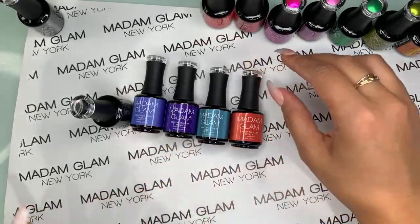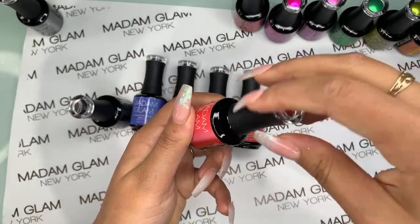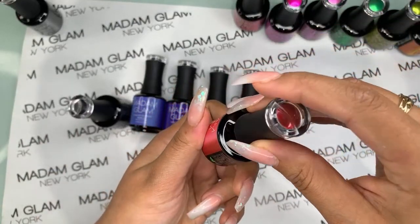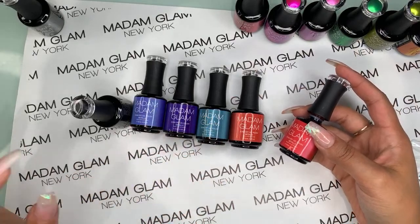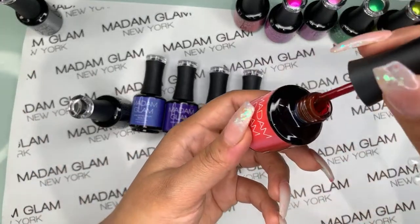Yeah, let me finish opening all of these up, and then I'll pick my favorite one, because right now, I just don't know. Hey, who is this, Meredith? Hey, girl. So right now, for anyone that's just joining, I'm just going to be swatching these colors. This is the Metallic Collection. So I'm going to go ahead and just get started.